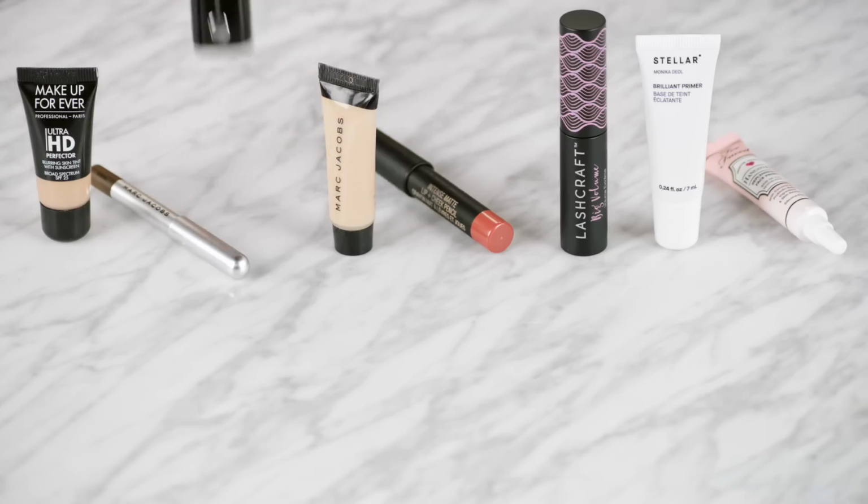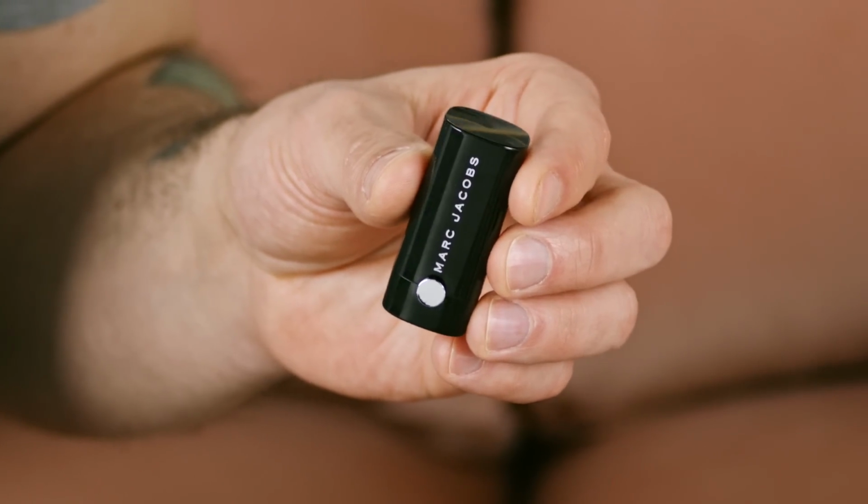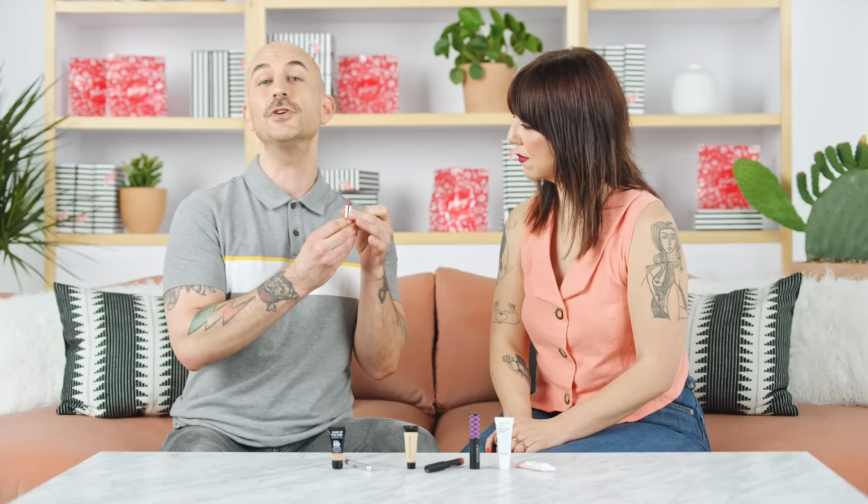I love this product. Okay, so up next we have from Marc Jacobs Beauty their lipstick. This is the Le Marc Lip Cream in the beautiful shade of Boy Gorgeous. So this is a fantastic lipstick. I'm obsessed with this color. We put it on you. Boy, don't I look gorgeous. Boy, don't you look gorgeous. I am in love with this color.